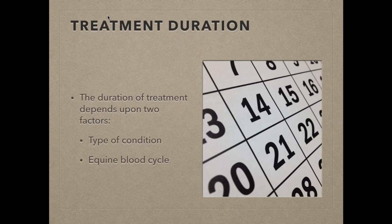In humans, the blood cycle is between 100 and 120 days, so you might have heard about a 3-month treatment period, and that's about right in humans. But for horses, the blood cycle is 145 days. So realistically, you're looking at an optimal treatment period of about 5 months for a condition to fully resolve.